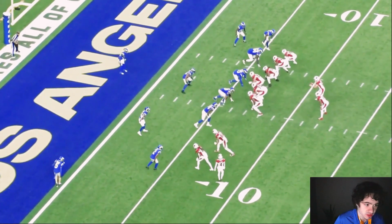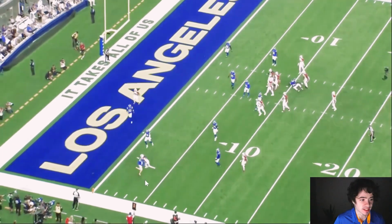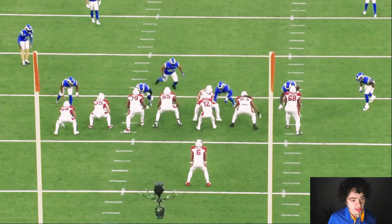Check this play out in real time. How quickly DeAndre throws him to the ground, and Jalen Ramsey sees it, diagnoses it. Woo! Colt McCoy just saved his receiver by throwing a terrible ball. This is a great display of star power by the Rams defense.